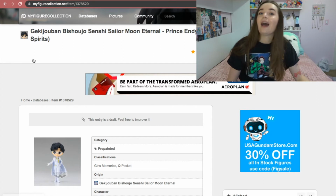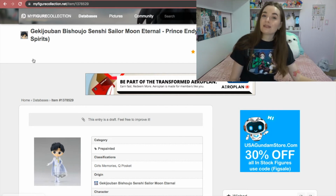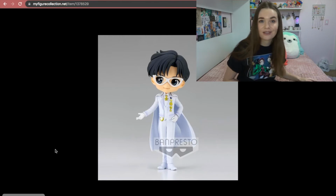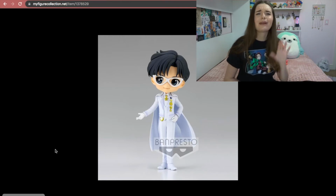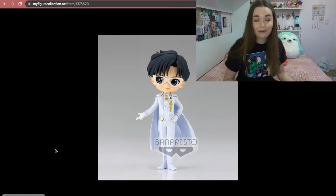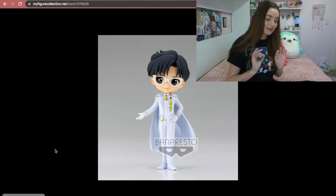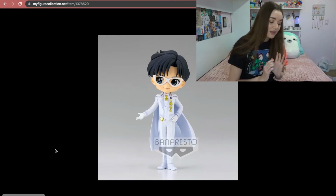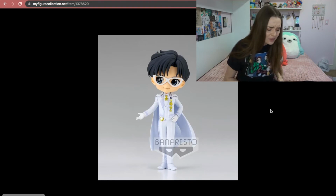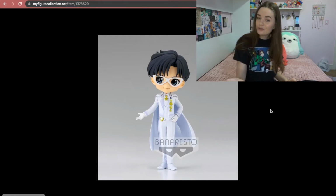Listen, I know people hate Q Posquets, and I am in the same boat, but some of them are cute. And especially where it's concerned with Sailor Moon, we really get shafted for Sailor Moon merchandise. I stand by that. We don't have a lot of good quality options when it comes to figures, which I'm sure you've heard me say like 3 times in this video already, but this Q Posket is a set. So they sell them separately, but there's 2 of them. There's Prince Endymion and there's Princess Serenity, the Q Poskets. And this I think is the B version. But as you can see, he's got his hand outstretched.